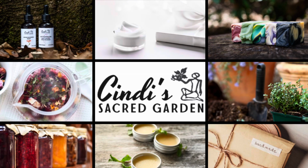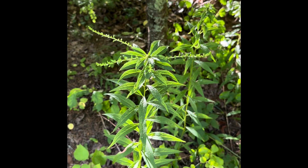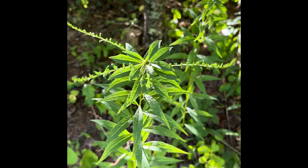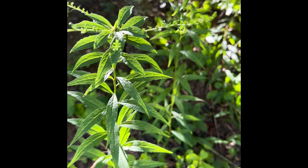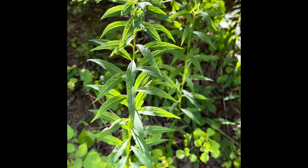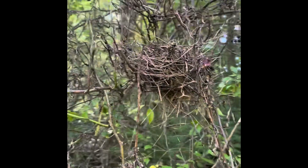Take a walk on the wild side with me. A 10-minute hike. Here we have goldenrod. She's starting to flower. This makes me happy. Tells me that summer is nearing its end and fall is arriving. And I just can't help myself.